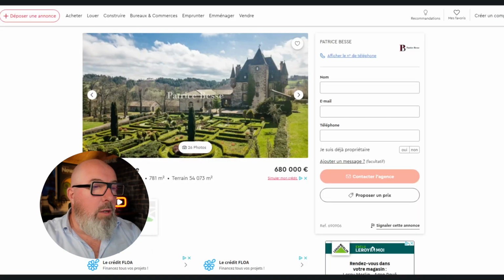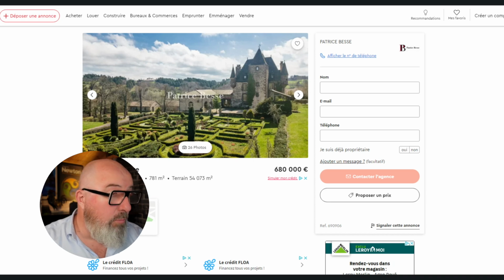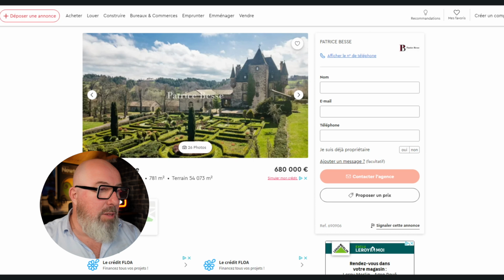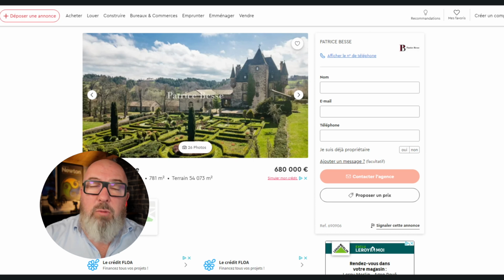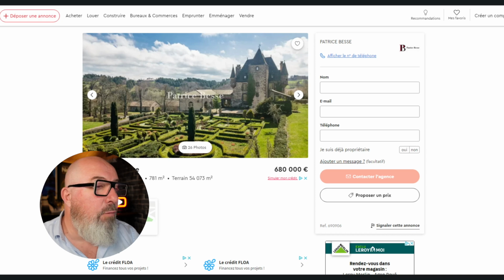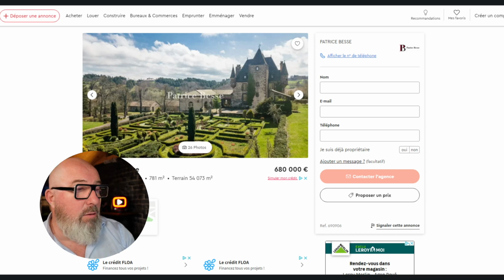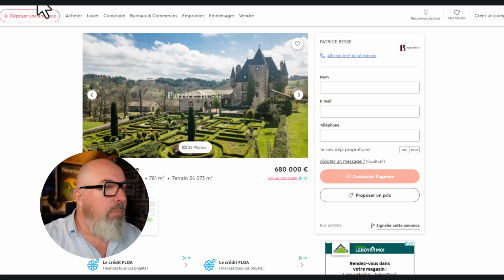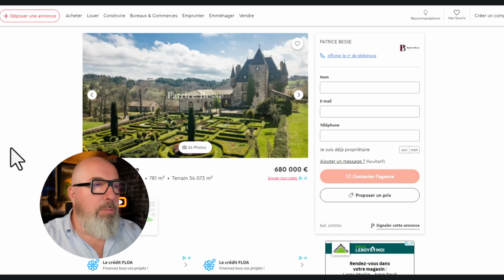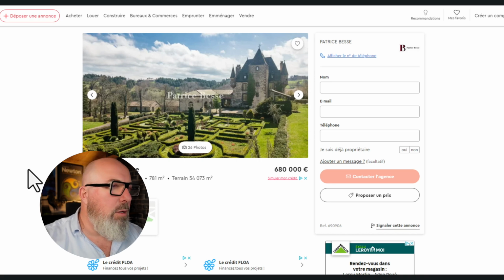This one's on the market at €680,000. 20 rooms, 12 bedrooms, 781 metre square livable space, which is about 8,000 square feet. And land of 5.4 hectares. 5 hectares is 12.5 acres, plus another acre, 13.5 acres basically here. This actual property is their private gardens, which are open to the public, and I believe the property might have been a hotel at one point, looking at the photos.